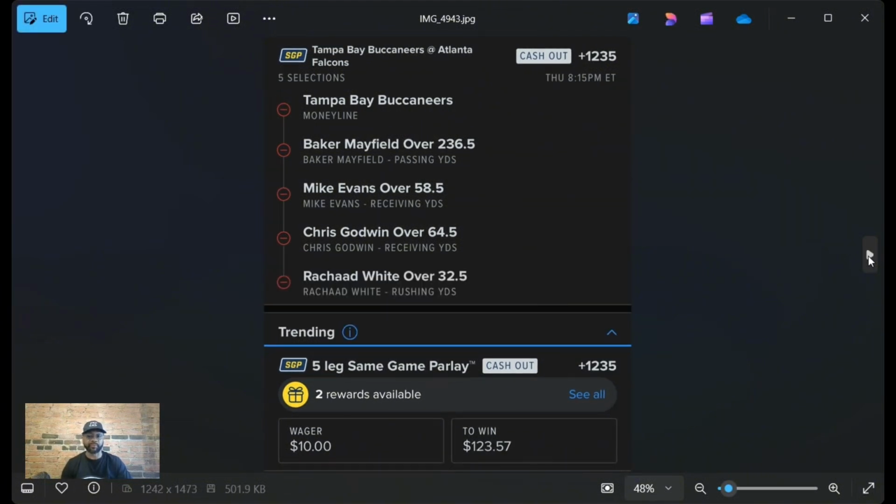And then if we stretched it out even more, we went to a 5-leg same game parlay. The odds went up to 1,235, so plus 1,235. Now that same $10 that we were betting is $123.57 if we win. But we added on another player. Now we took his running back, Rachaad White, to go over 32 and a half yards. So now we need everything to hit. So again, if 4 out of these can hit, but if the running back goes under, you lose the entire bet. So Tampa on the money line, Baker over, Mike Evans over, Chris Godwin over, Rachaad White over. $10 would get us $123.57.